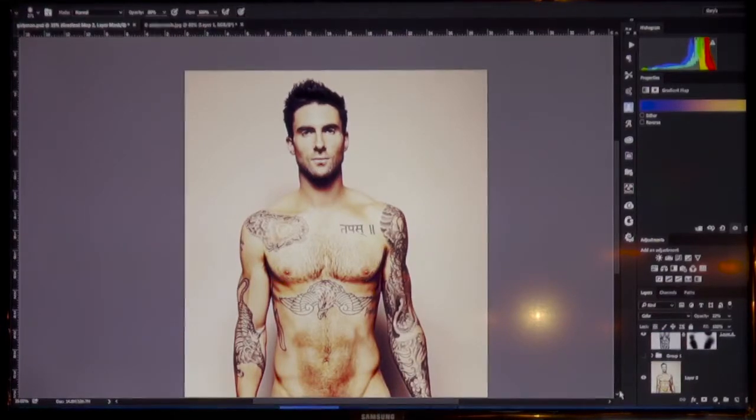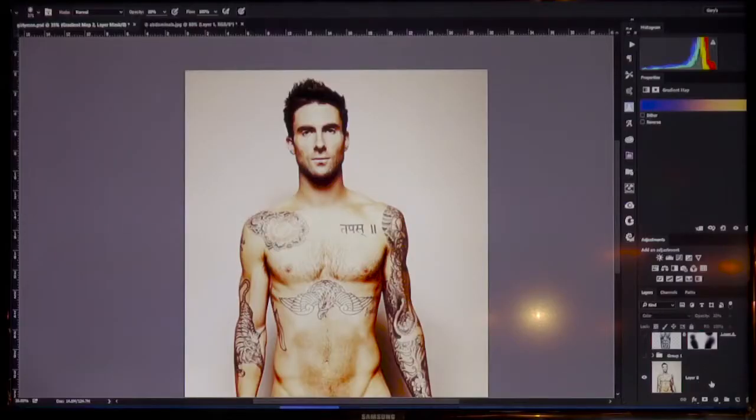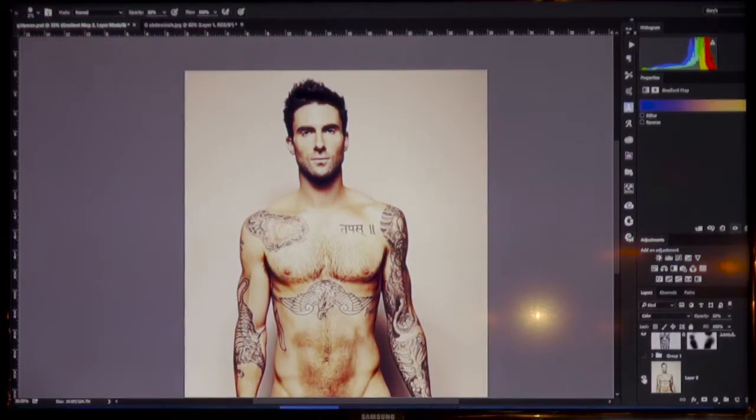And another keyboard shortcut to learn: if you hold down your Alt key and click this little eyeball, you show only the layer that you clicked on. Click it again, you show all the layers. Hold the Alt key while clicking on the eyeball. So, switch between before and after again. Yep, that's Girly Man Adam.